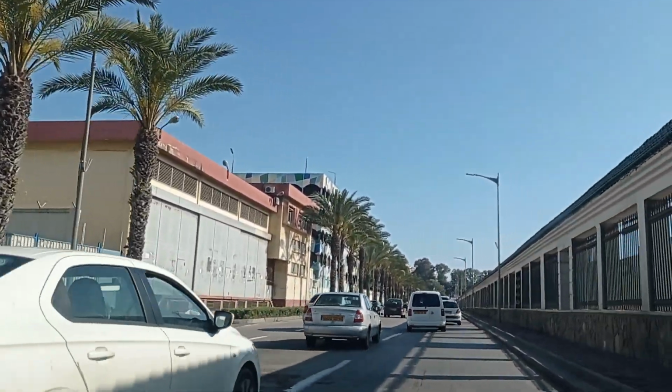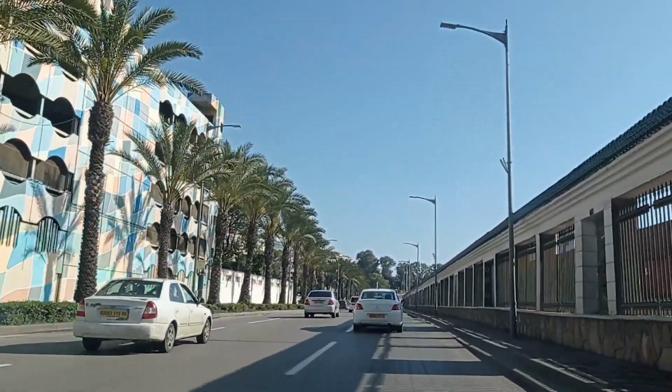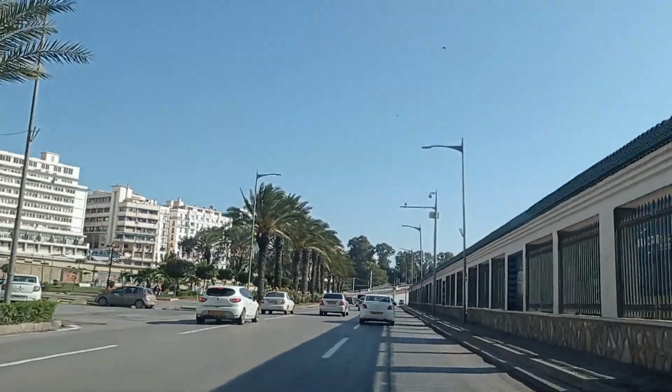Be careful as you're merging onto this road. And this is National Highway 11, guys. This is National Highway 11. It's a coastal road. This is the road that we also commonly call the Northern Bypass Motorway, Rocade du Nord.